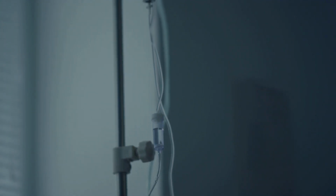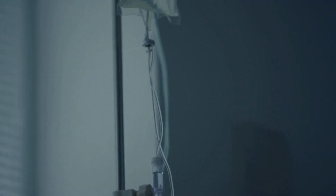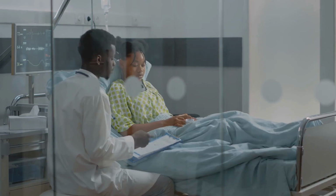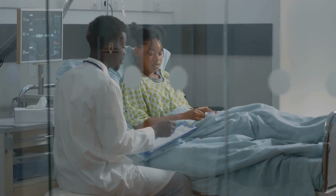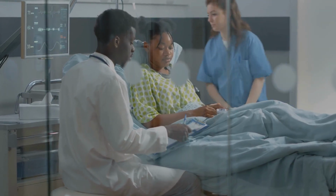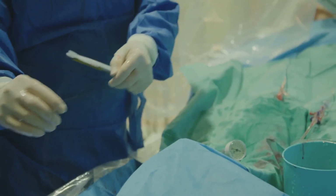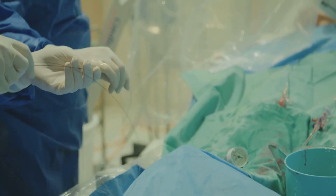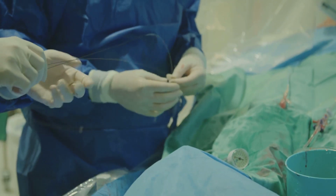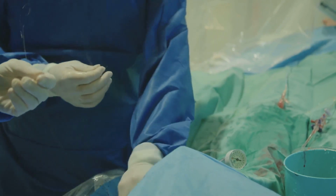Treatment often involves antibiotics to kill the bacteria causing the infection. Your healthcare provider will choose the right antibiotic based on the type of bacteria causing the infection and the patient's overall health. In certain cases, the catheter may need to be removed or changed. A new catheter can be inserted once the infection has cleared to prevent the infection from recurring.